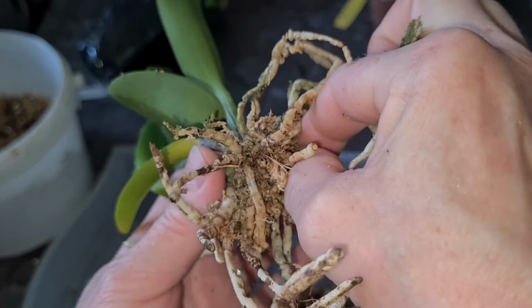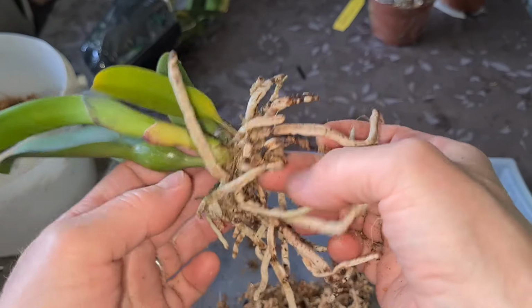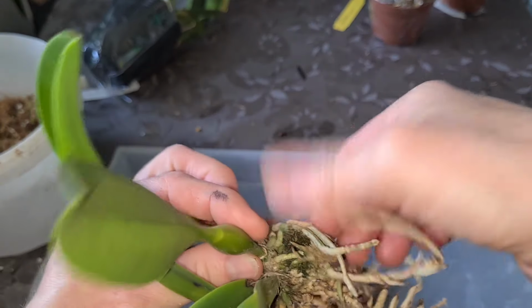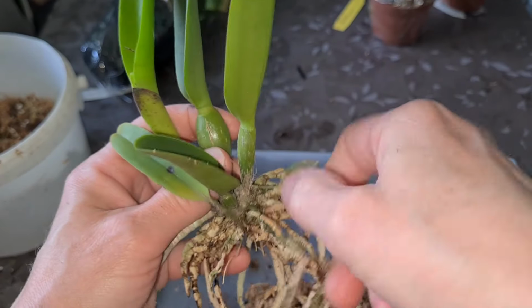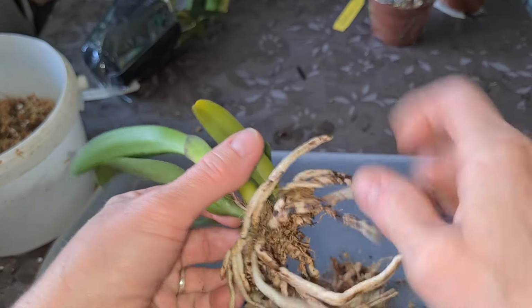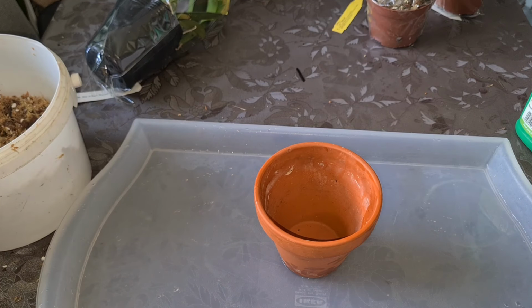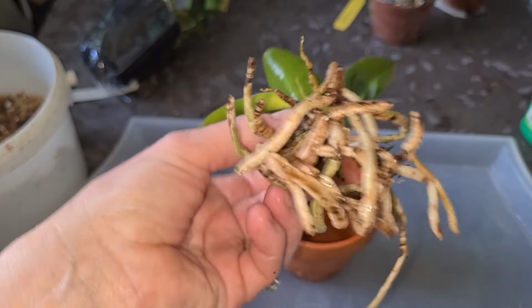I bet these guys come from the very same source, the same manufacturer out there. So, clay pot, sprayed orchid, clean root system.